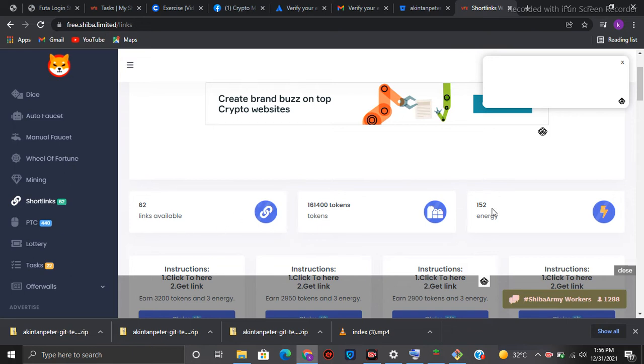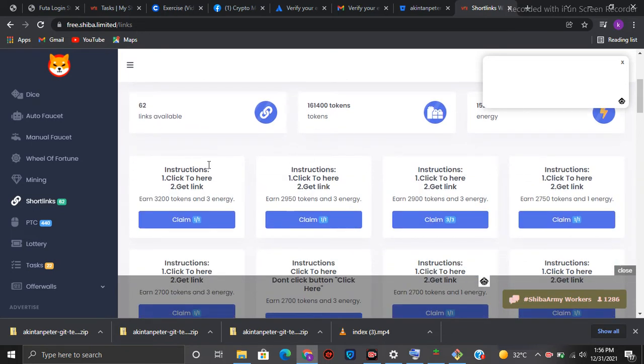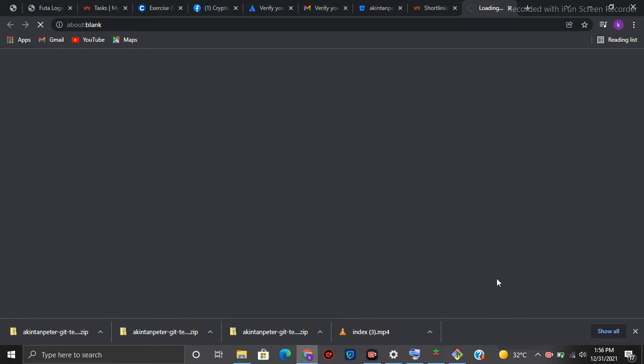So now I can make up to 152 energy from here. You can see it is real, guys. I'm not joking. And you can look at this now. It says instructions, click now. Let's just do this first one here. It says instructions, click here, get link now, 3,200 tokens and 300. So let's do this. Let me show you this. I've picked claim now. You can see that it is loading, loading, loading.